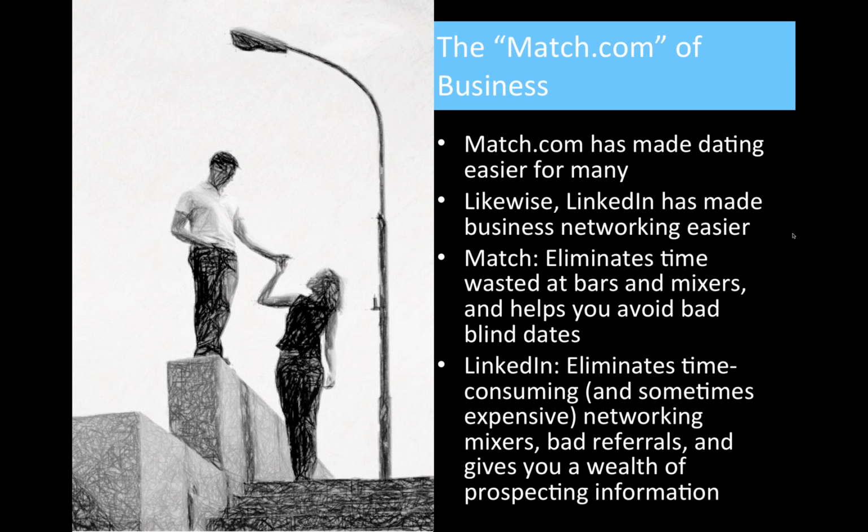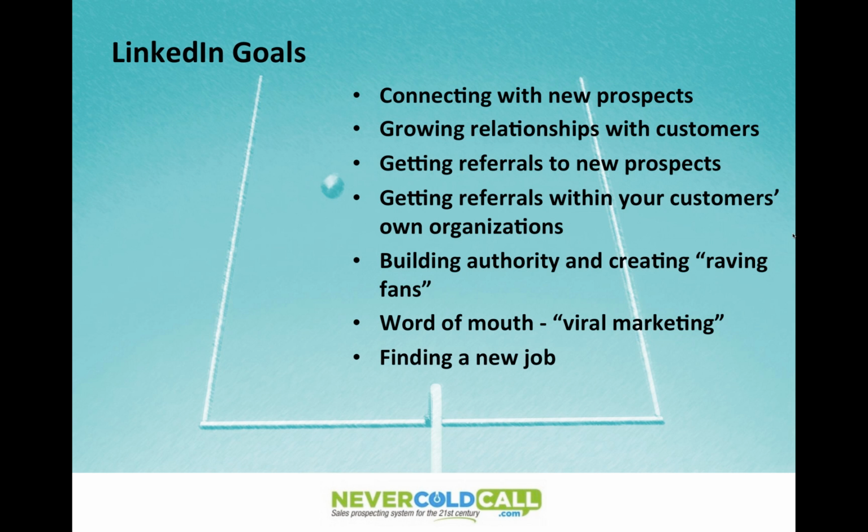It helps you avoid all that time wasting, all that cold calling, all those bad referrals, and allows you to get around all of that and just be more effective and make a lot more sales and a lot more money very quickly and very easily. So let's briefly run through your goals with LinkedIn. The first and most obvious is connecting with new prospects. That's a given. The webinar is called How to Get Hot Leads with LinkedIn, because leads equal new prospects equal more sales. Another one is growing relationships with your customers.